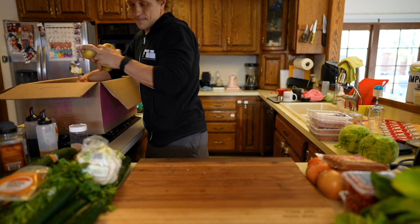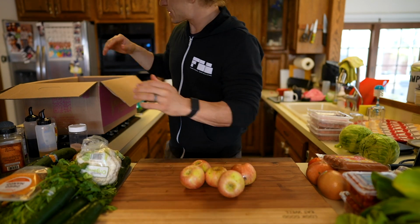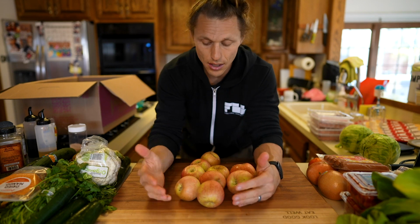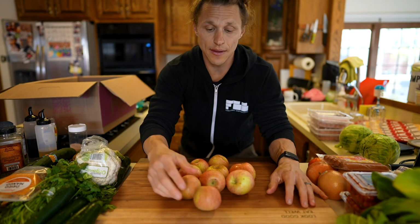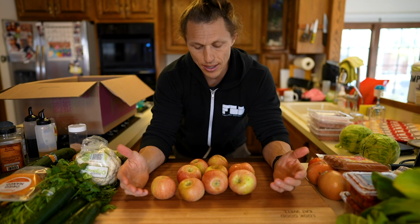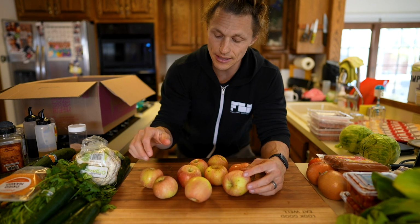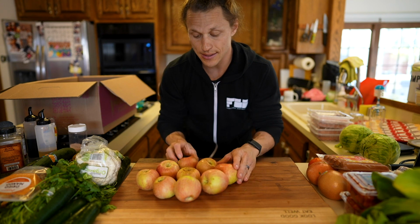All right. And then, gosh, this happens sometimes. On Imperfect, they're like, hey, get apples, and the quantity says 1. And I'm like, okay, well, I'll get 3. Well, I didn't read the fine print, and 1 quantity actually meant 3 apples. And so I got 3 times 3. I ended up with 9 apples.